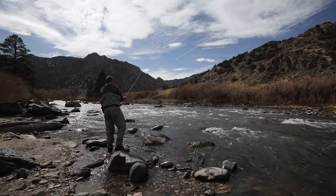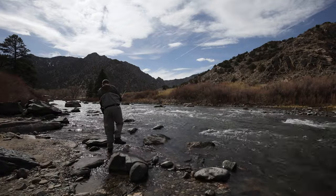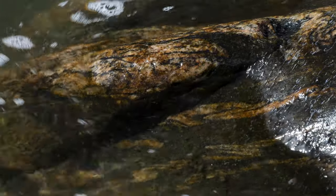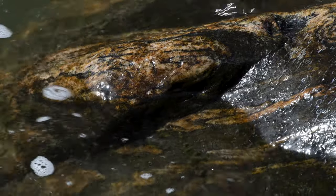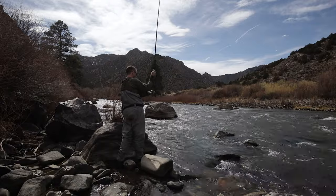Man, what a great day out here. This is the first day in months that I feel like winter isn't just trying to absolutely suck the life out of everything. It feels so good. Warm wind is blowing, sun is in the sky, gorgeous rainbows. I mean, seriously, colorful, beautiful fish. Nice pink lateral lines, white tips. Every fish I've caught today has been so healthy looking. There we go.